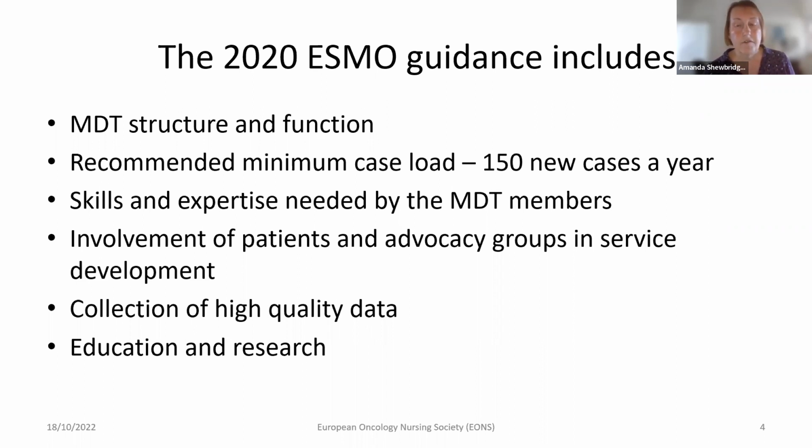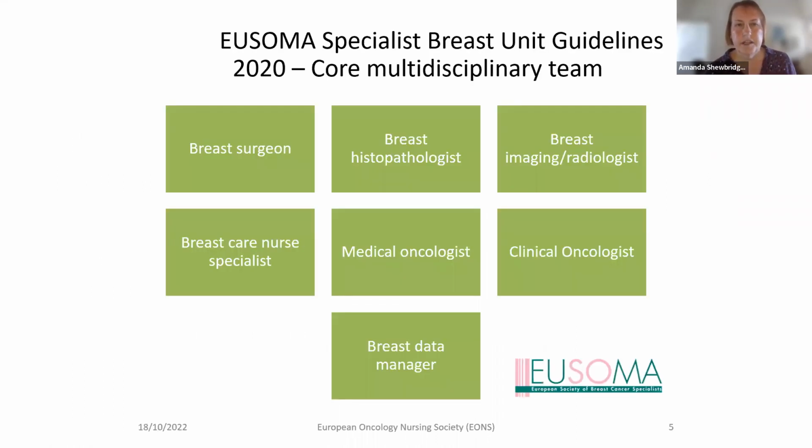Having said all this, a review in 2020 showed that only 55% of European countries have functioning MDTs, and access to these MDTs varied a lot within those individual countries. Within the guidelines, these are the mandatory core members of an MDT: a breast surgeon, breast histopathologist, breast imaging specialist or radiologist, breast care nurse specialist, medical oncologist, clinical oncologist, and a breast data manager. We'll look at the role of each one in more detail in the next slide.